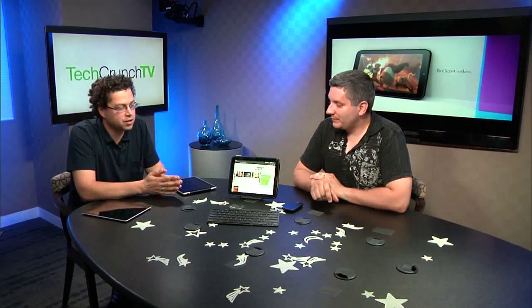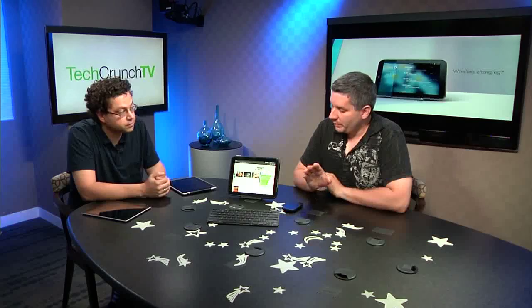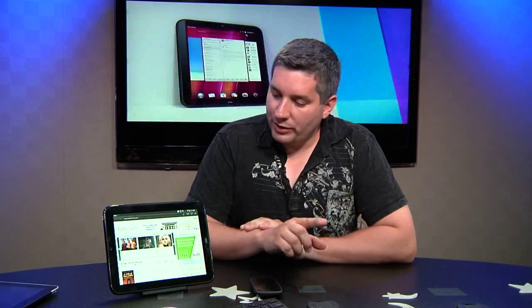And today we're going to look at the HP TouchPad, which is just coming out. This is HP's first attempt at a tablet with the WebOS that they bought from Palm. So basically we have a 9-inch TouchPad, 1.2 gigahertz processor. It's $499 for 16 gigabytes, 32 gigabytes is $599. So about $100 less than an iPad.